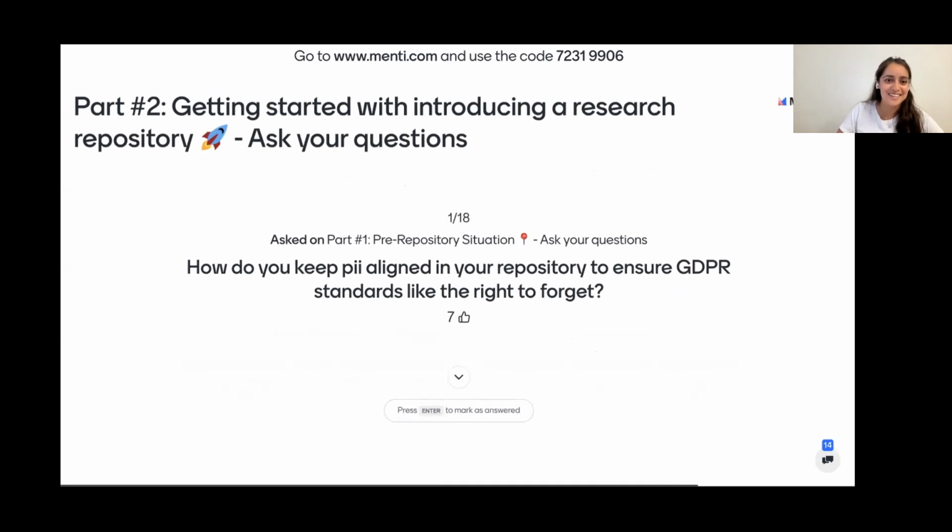I don't know how easy it is to answer that one, but it's about personal information that identifies a person. How do you keep that personal information aligned in your repository to ensure GDPR standards, like, for example, the right to forget? So we have a question about how do you make sure that the data in your repository is GDPR compliant. It's a tough one. Maybe you want to share something about that?